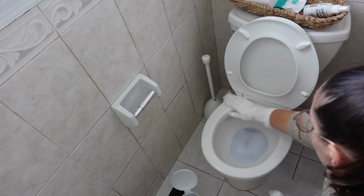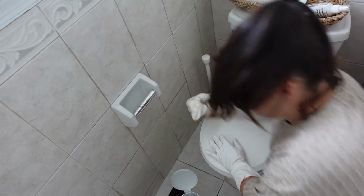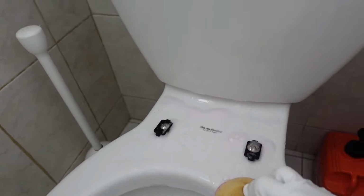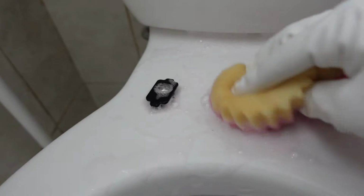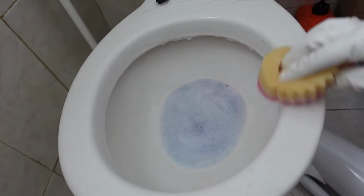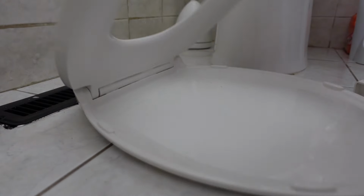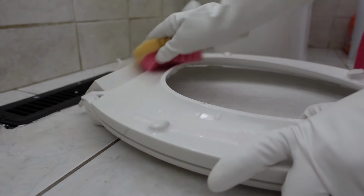So as I was cleaning the toilet, I usually just wipe it down with disinfectant wipes. And I realized the toilet really needed a deep clean. So I took off the whole top and I started deep cleaning it. I actually used the Pink Stuff foaming cleanser. And actually I did the same thing upstairs in that bathroom as well later on, but they were both really due for a cleaning.